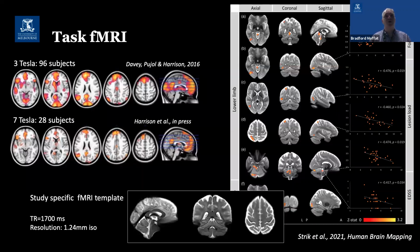We can exploit this increase in fMRI contrast to noise because the improvement in contrast to noise is really an increase in the effect size. And because fMRI is really a statistical technique, this increase in effect size means that we can reduce the number of subjects and keep the power of our analyses the same.